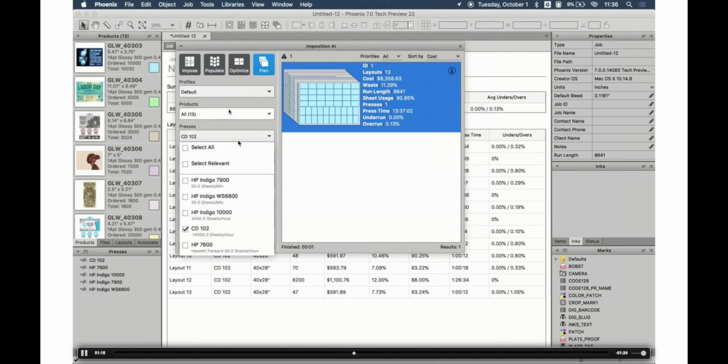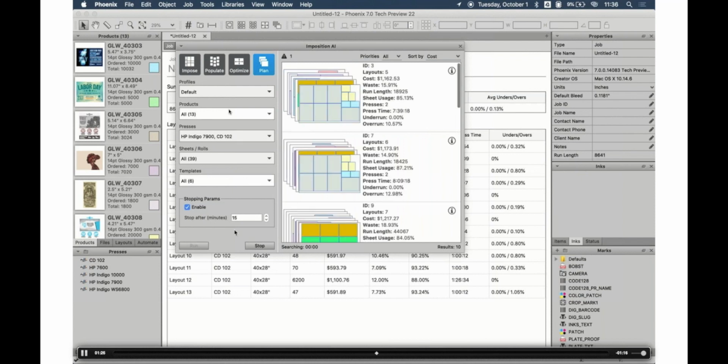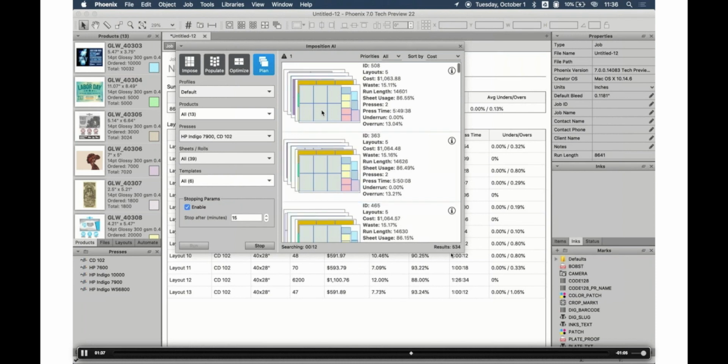So I'm going to set the default profile, which Phoenix is now going to aggressively combo these items. And I'm going to evaluate all of my different sheet sizes, and then introduce a digital press. So when I do that, now you can see Phoenix begins to generate hundreds and thousands of results, sorting them by the most cost-effective.